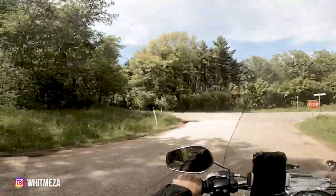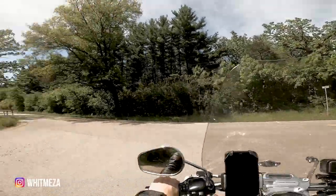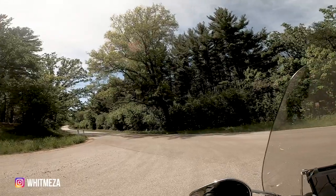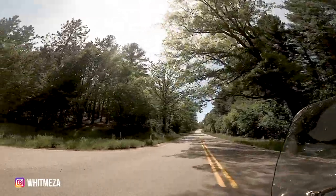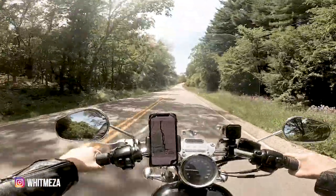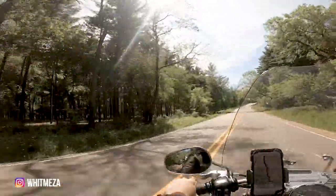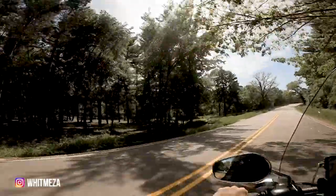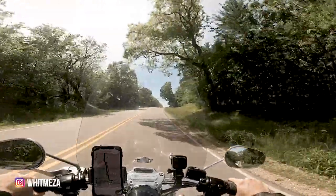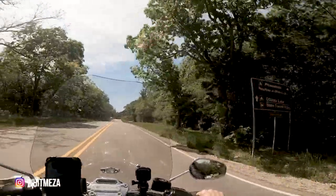And so I am assuming this is the Kettle Moraine State Forest. Nice. I'm assuming I go right, left. Oh, left. Beautiful. Absolutely beautiful ride. Very windy road. I like this. You can just smell the trees. I wish we had something like this up by me, but I'm glad I get a chance to go down there and check it out.